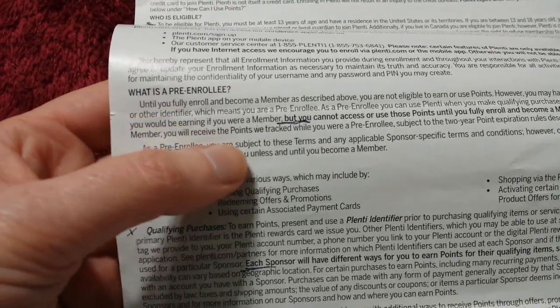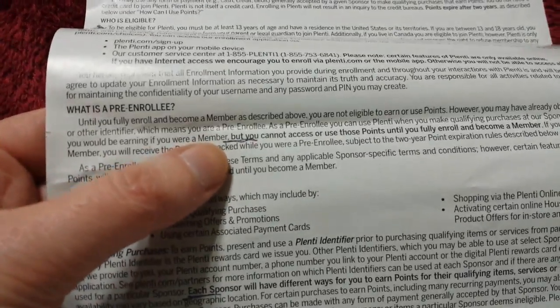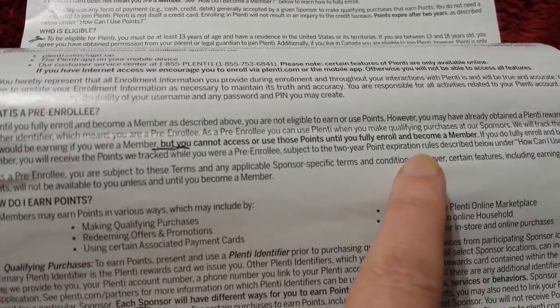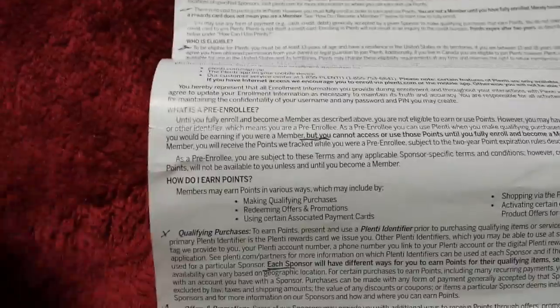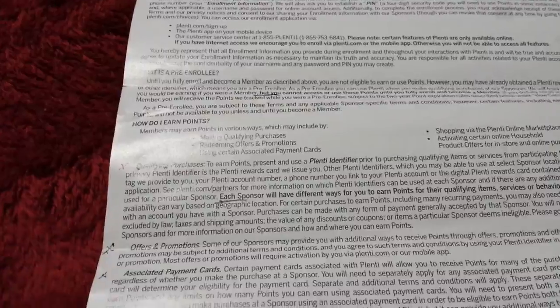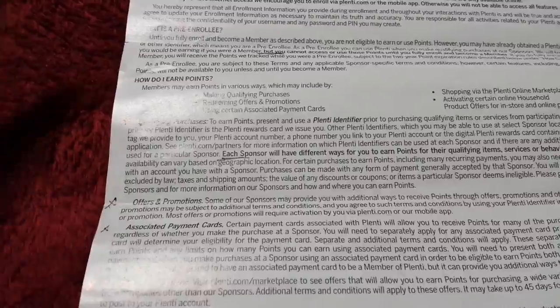What is pre-enrollment? So like I'm pre-enrolled now because I have that card. But you cannot access or use any of the points until you fully enroll to become a member. So let's say I never go and fully register this card now that I have it, but I go in the Rite Aid and I use it and I'm buying things that are giving me points. It talks about in here that it would be accumulating those points on your card, but you wouldn't be able to spend them. But once you fully enrolled the card, registered on their website, then it would allow you to use those points. Okay?